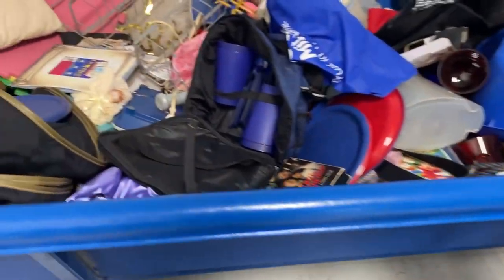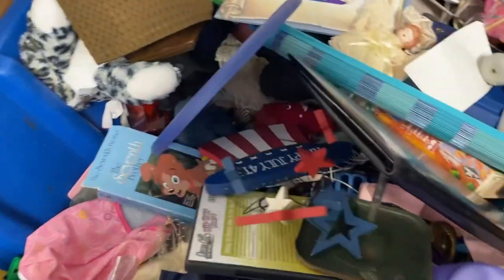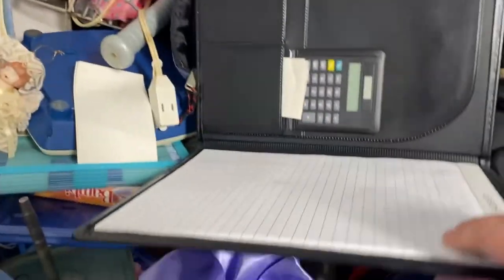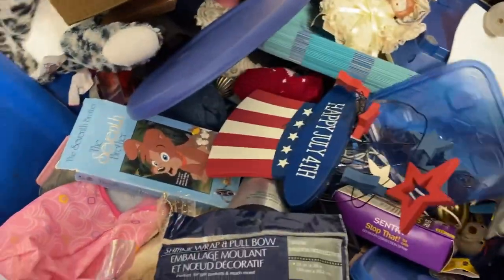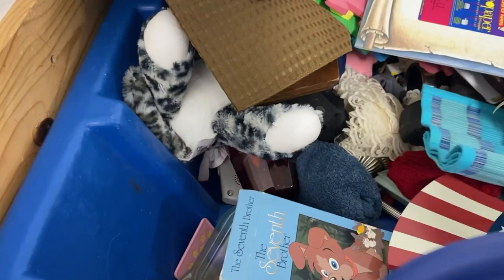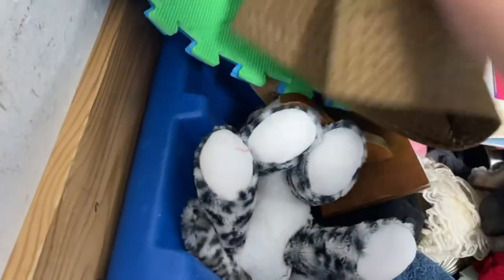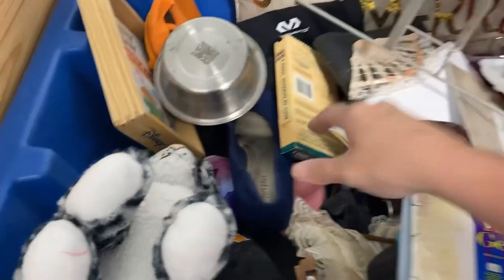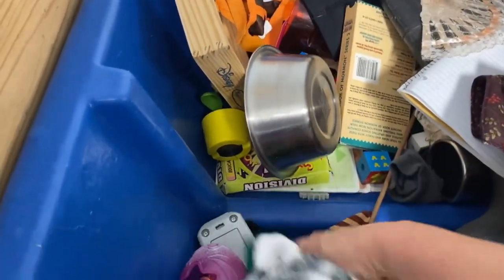Ow, I just hit my back on the bins. Ooh, that hurt. Oh, that hurt my back. And I'm already having hip problems. Goodness, it was on the other side.